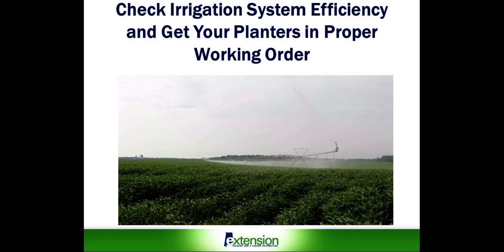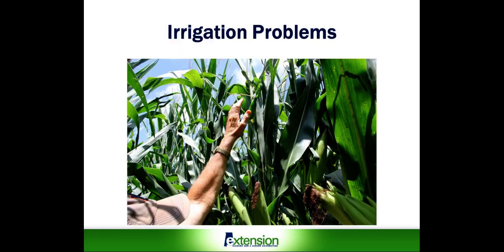The other thing you need to do is to get your planters in proper working order. One of the most important things is planting corn, and sometimes we have some planter units on a planter that are not working quite right, and this adds to uneven emergence, and this will add to lower yields.